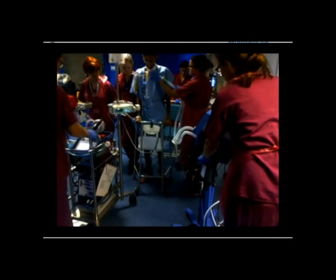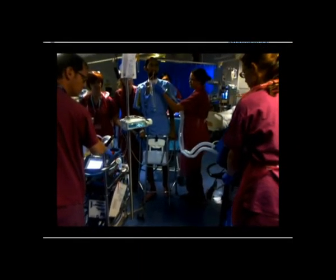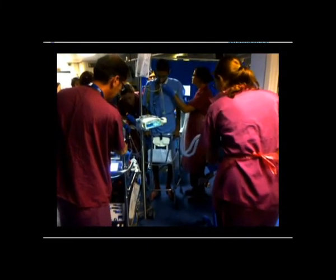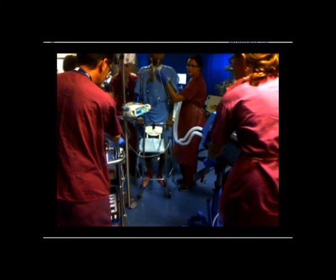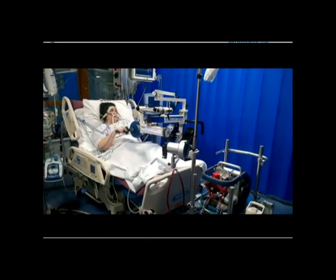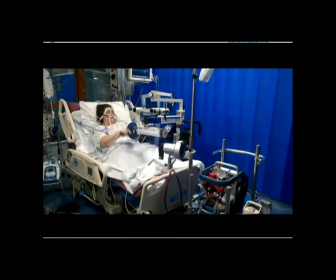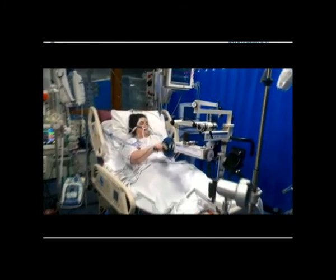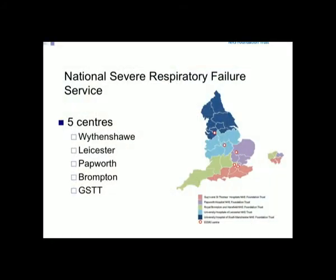And you can get up and walk around. Why shouldn't you? Lungs are unnecessary to get up and walk around. So get your patients up. These patients are femorally cannulated. They can be walked around. We tend to put the cannula in a little bit further down the thigh than the groin crease. And you can ride a bike. In this case, this young lady is on the hand cycle rather than the foot cycle, but you can happily ride a bike on ECMO.